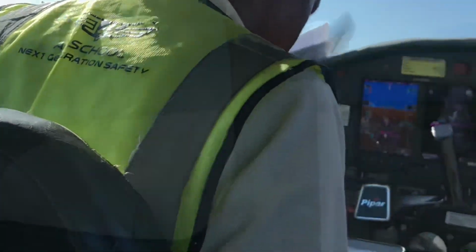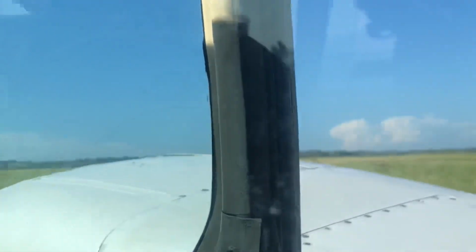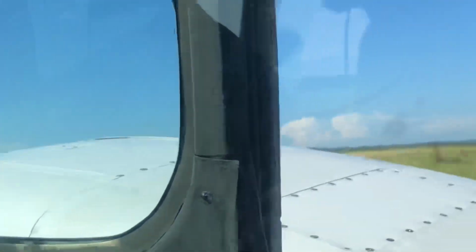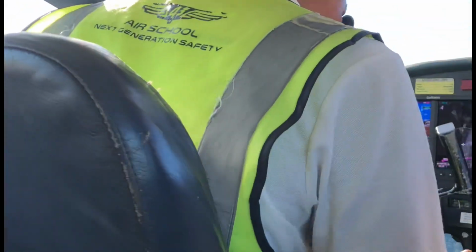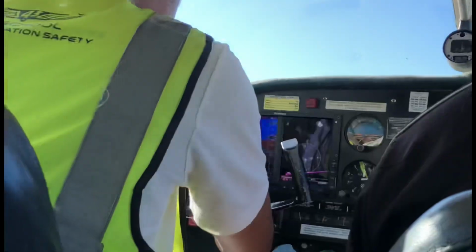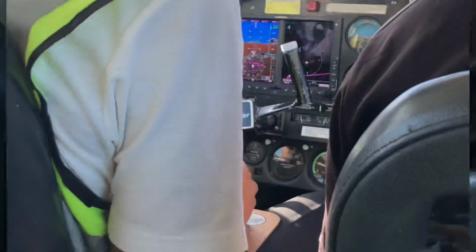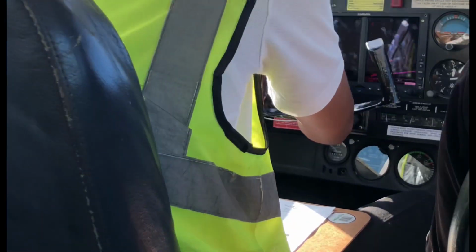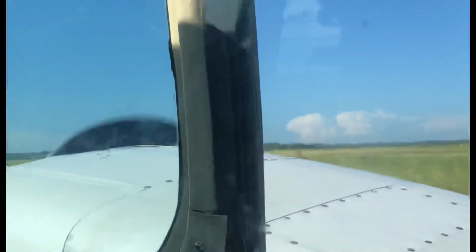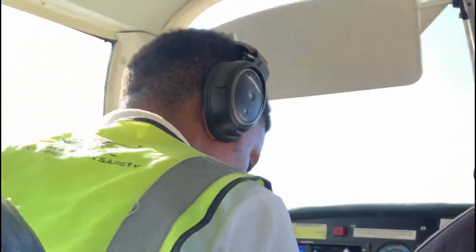Okay, so at this point we have taxied off the parking bay area and onto the threshold of runway 36. Did you guys know that it's written 36 but pronounced 36? This is where the pilot does the system run-up checks. This is where the pilot checks all the essential aircraft systems are running optimally, such as the engine, the propeller, the fuel system, oil system, to name a few.